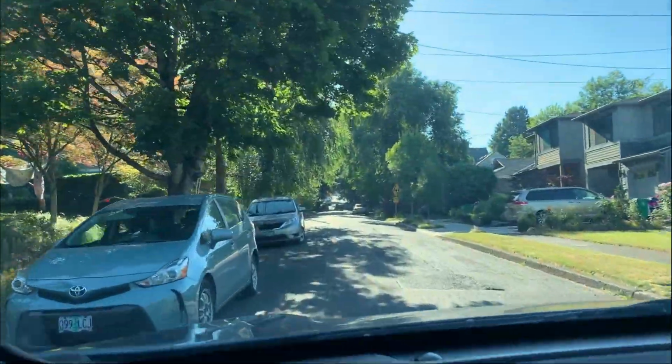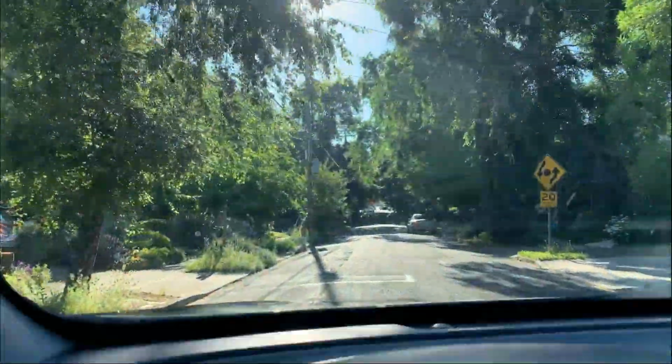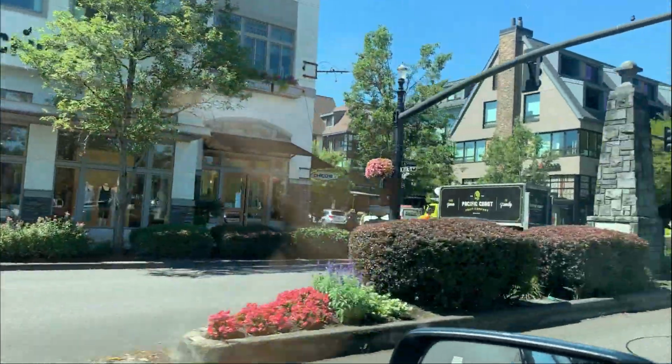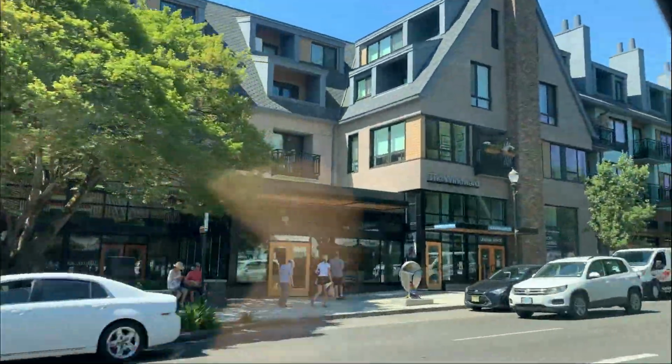It was a beautiful sunny day, and even though there was a huge heat wave in Portland, I still really enjoyed my time there. Look at this little Lake Oswego outside of Portland, so upscale, so charming.